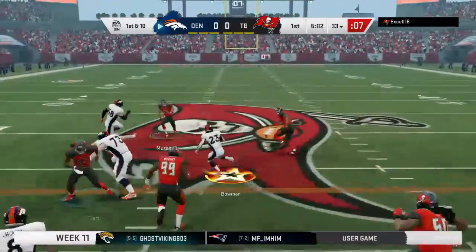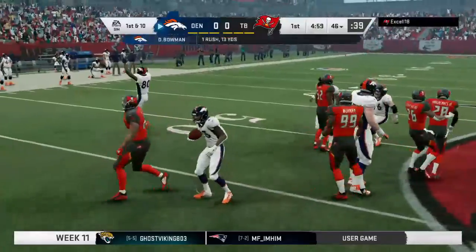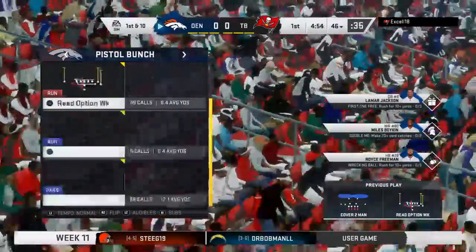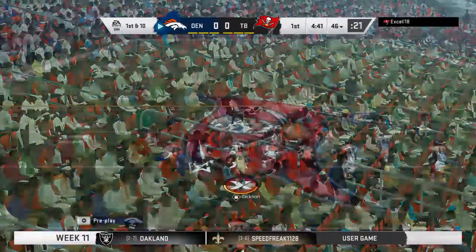They'll run on 1st down. Bowman. And able to get this one across the 45 before he's brought down. That one good for 13 and a Denver 1st down. And there we see an early burst that makes him one of the leading rushers in the league.